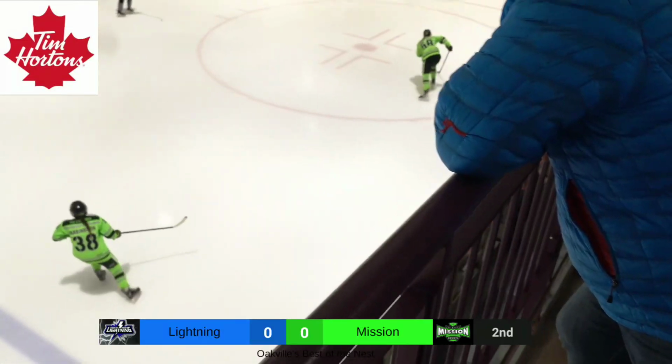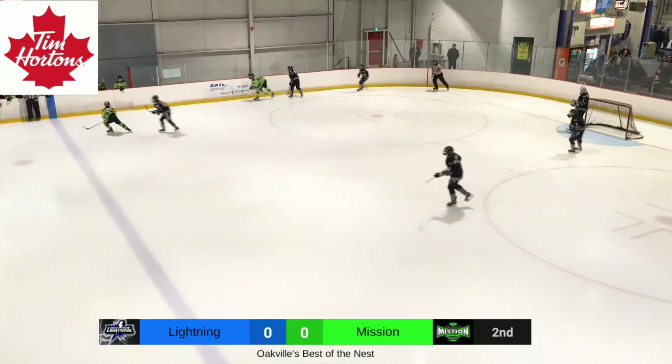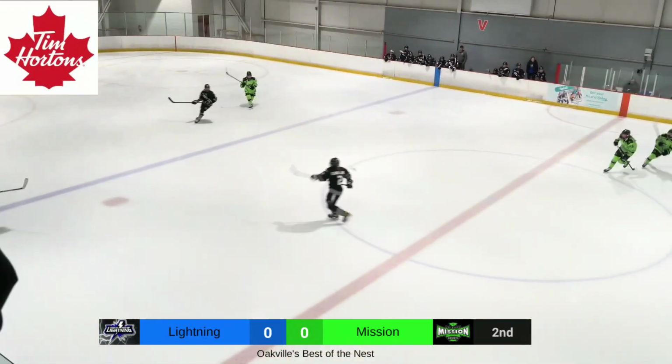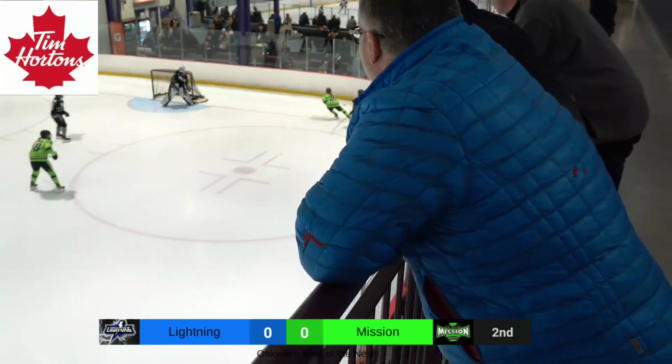Backing off is Bessie at the point. That finally fished out by the Lightning, sent it across to the far side. Into the hand of the Bolts, cut off by Proto. Thrown away in the hands of Bessie. Bessie in front of the Lightning bench, and sends one back down. High stick. If they touch it, we'll get a whistle. Down behind and going for Helline.